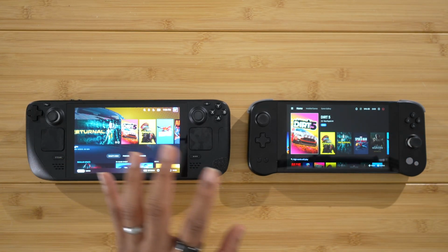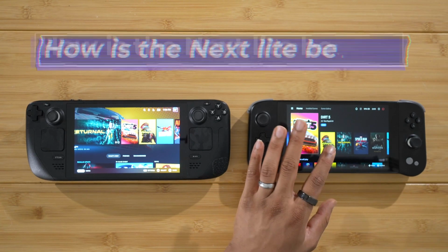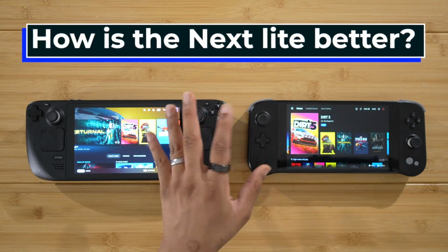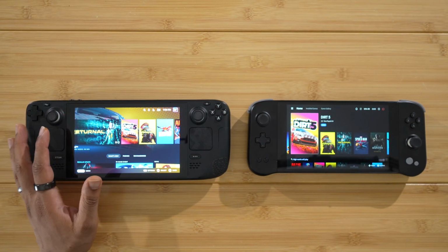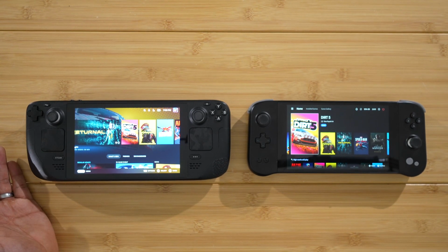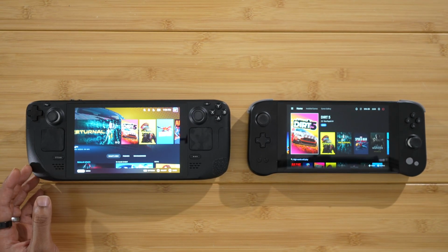Now, as far as which one excels in which different ways, let's start with the Ayaneo Next Lite, because this is the new device in my studio today. I've had the LCD Steam Deck since the Steam Deck launched. I think that's over 2 years at this point. I mean, it must be around 3 years now. I don't know, it's been a long time. It's been years since I got this Steam Deck here.